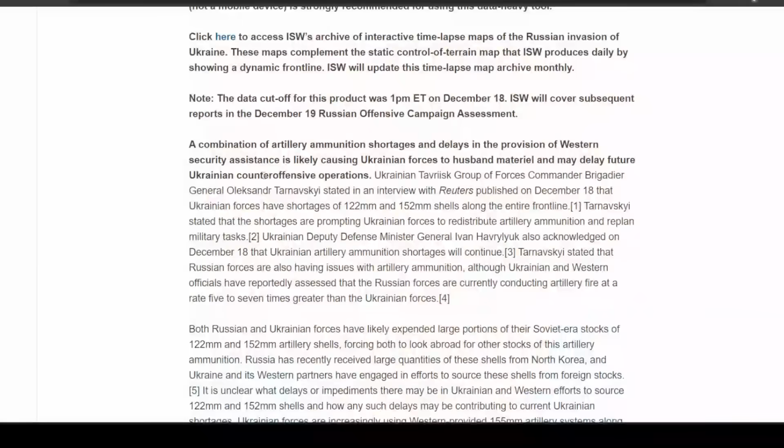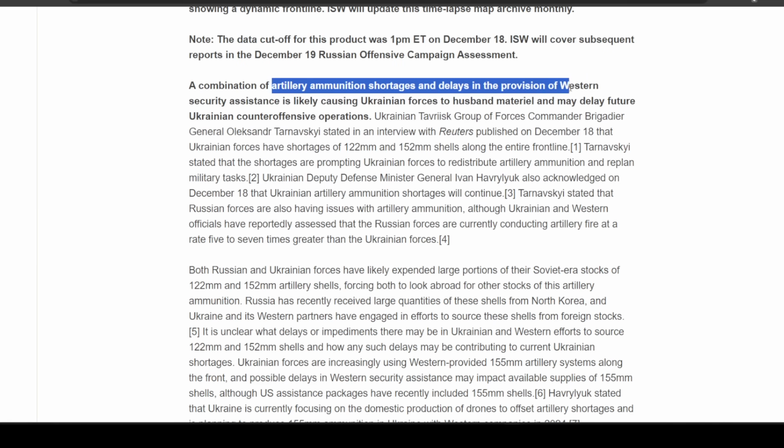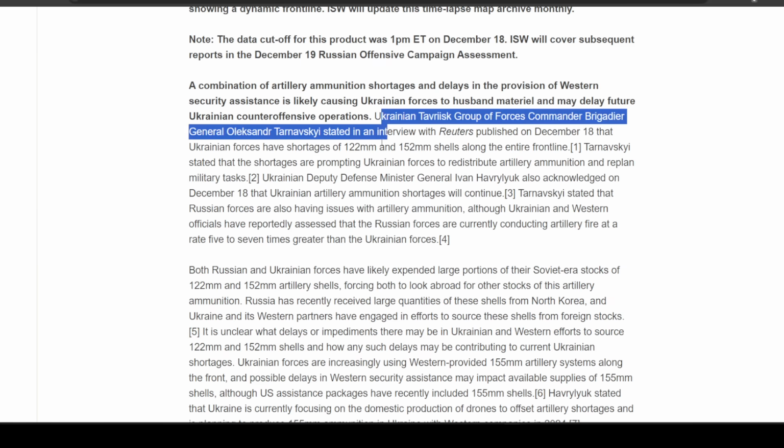Now, let's talk about why this offensive has gone the way it has. And the number one culprit seems to be not necessarily a lack of aid today, but likely diminished foreign aid into the future. Ukraine reportedly having acute artillery ammunition shortages, as well as severe delays in receiving Western security assistance, likely because of the U.S. Congress, is forcing Ukrainian forces to be more careful in how they deploy their material, and is definitely delaying future counteroffensive operations, probably indefinitely.